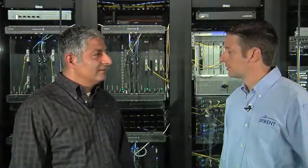So what sort of results have you been able to see using the Spirent Test Center 100 gig MX card? Well, we've been able to show exactly the throughput on the higher density 100 gig modules. Let's go have a look.